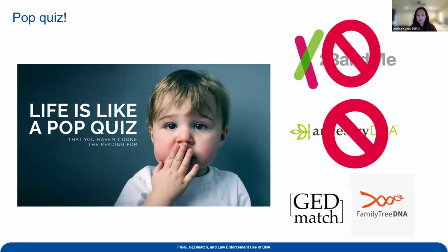If you've never taken the step of downloading your profile from Ancestry or 23andMe or any number of, there are like 20-something such companies that do similar kinds of services. If you haven't taken the time to manually download your profile from these companies, create a profile on JetMatch, and upload your DNA profile to JetMatch, law enforcement cannot use your profile.